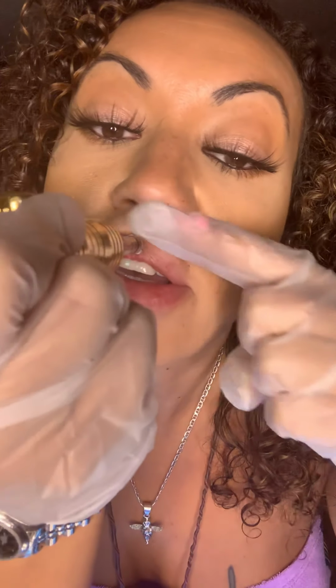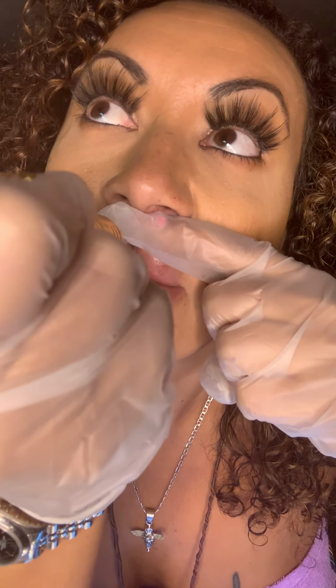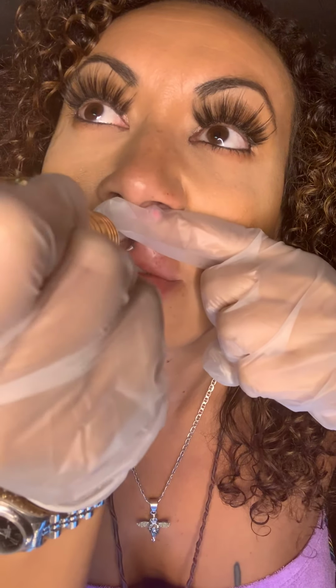So I only have a tad left in this one, so I'm gonna do my lip here first. And then I'm gonna refill it. Okay. All right. That's done. Give me a second. I'm gonna refill this.